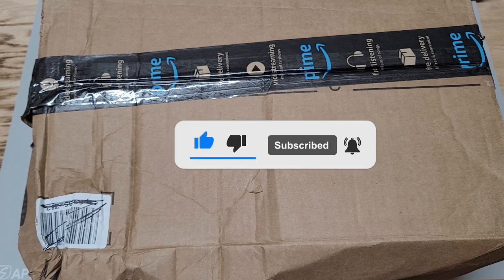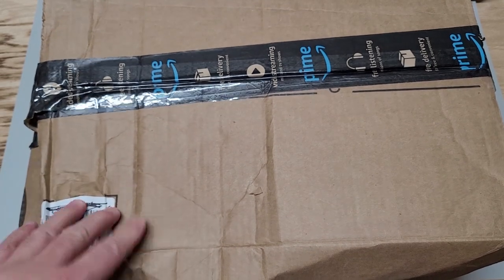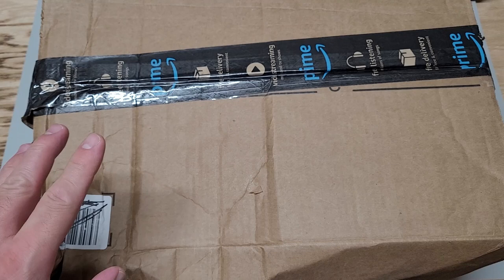Let's just jump right into this one. So I'm really excited to open this box, and as you know by the title and thumbnail, this is Fairchild Channel F System 2. The F stands for fun, in case you didn't know.